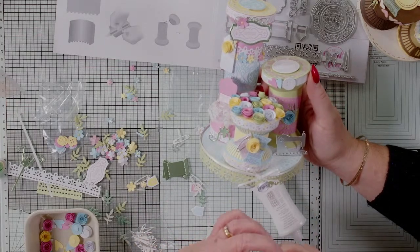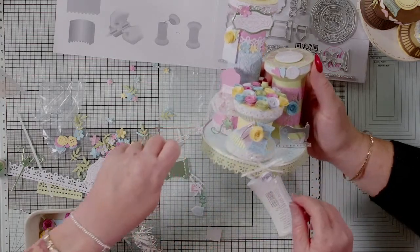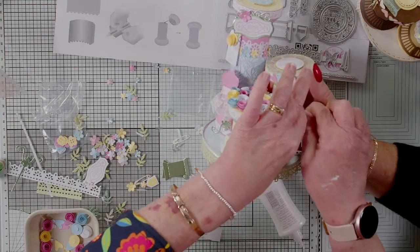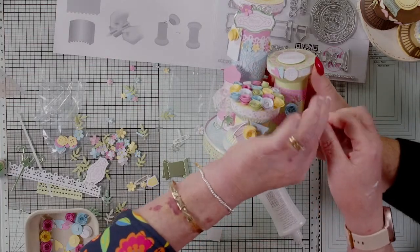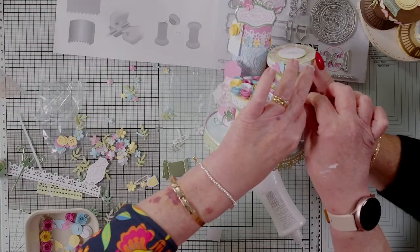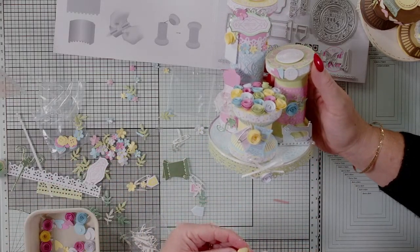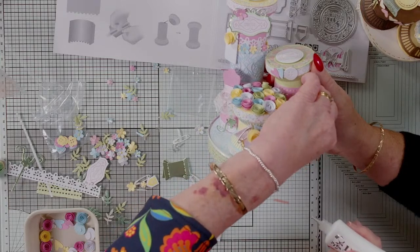Ooh, that one flew through, didn't it? With the greatest of ease. There we are. I'm all fingers and thumbs now. We'll have another little flower just to sit there.